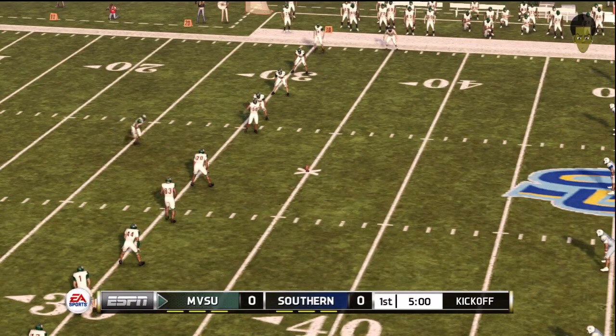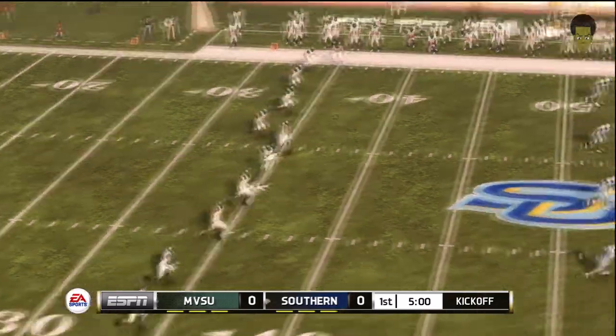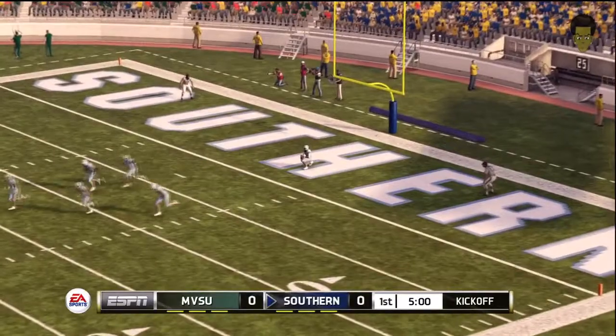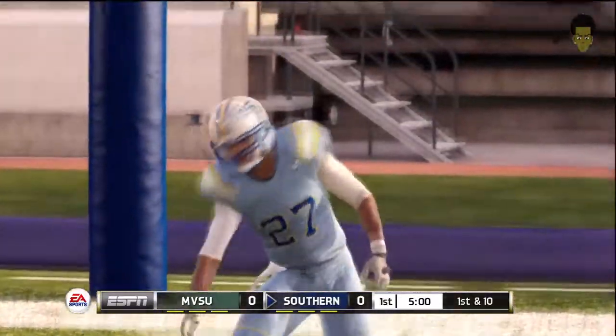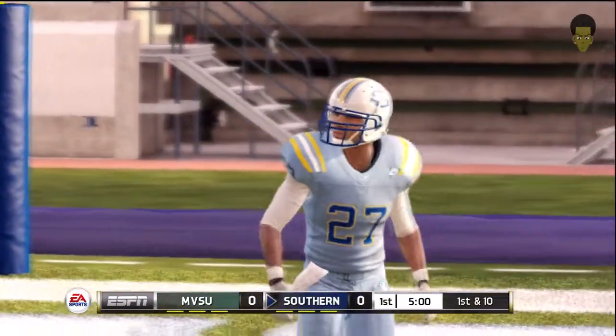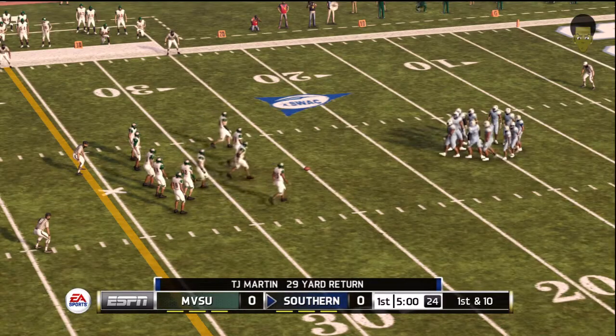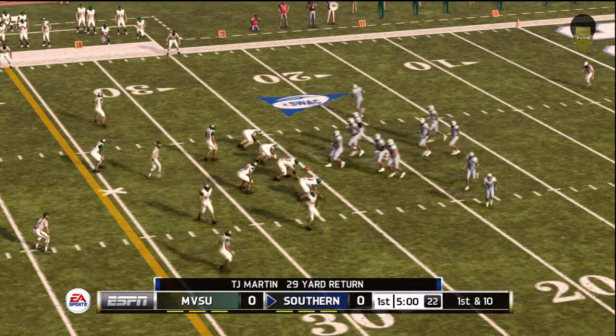Both teams are lining up for the kickoff, and we're just about set to get this one underway. He sends this one deep. And it goes into the end zone, down for a touchback. So here comes the offense taking the field for the first time today.